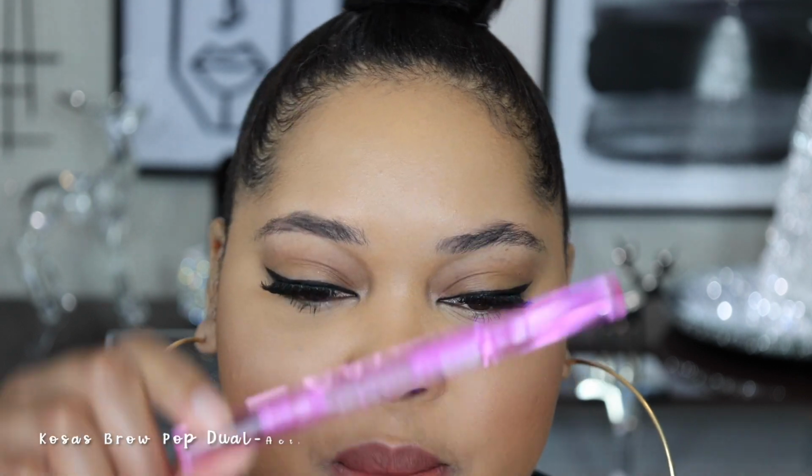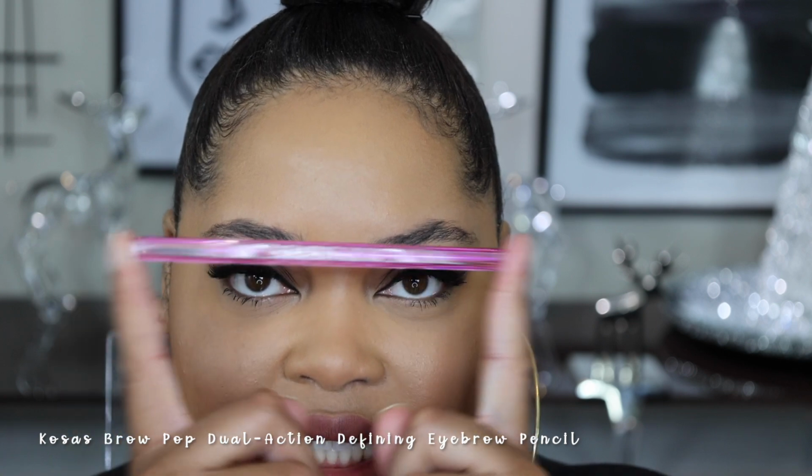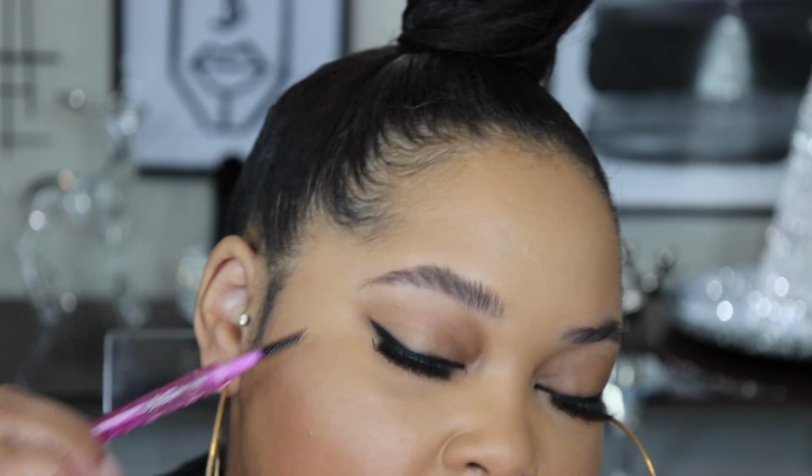Now we have the Kosas pencil, which hands down is my favorite packaging. This one is their dual action defining eyebrow pencil. So again, we're going to take that spoolie and brush out those eyebrows. So let me tell you what Kosas has included in this eyebrow pencil.